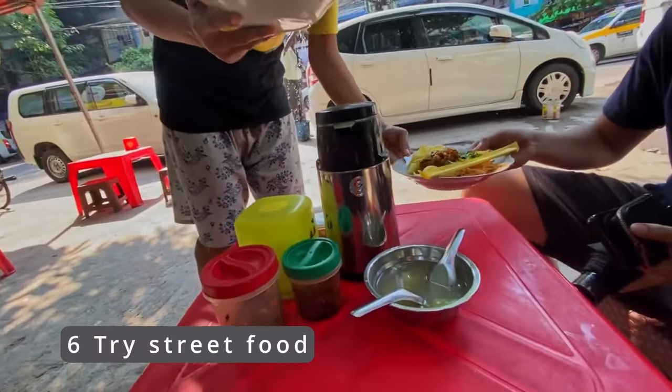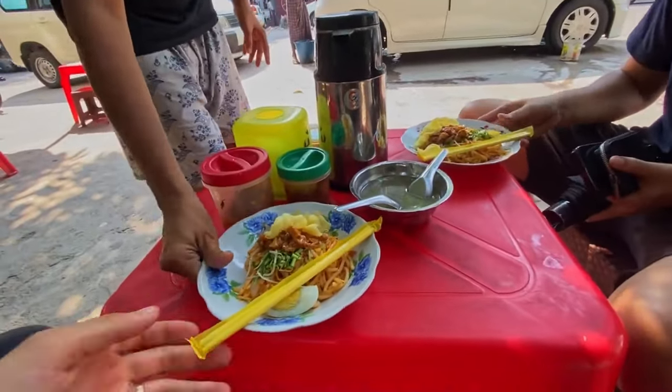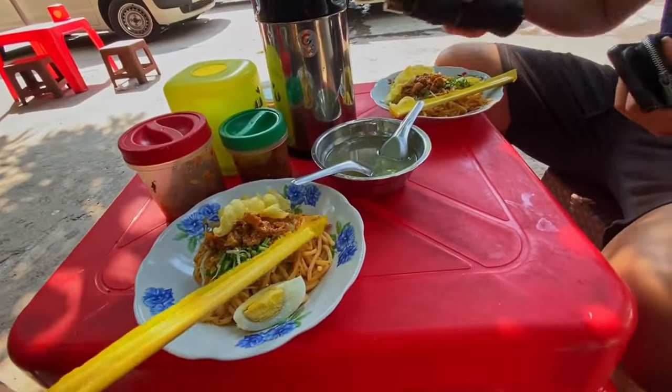Street food is something that you cannot escape. You'll find it in every corner. It's definitely worth it, especially if you are healthy.